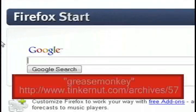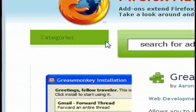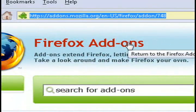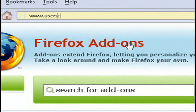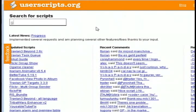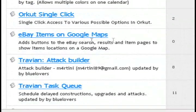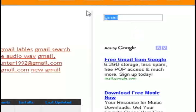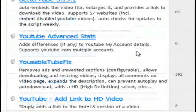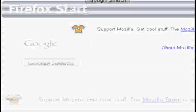The first extension is called Greasemonkey, and the URL below is to a tutorial that I've done previously on the Greasemonkey script. Now, what it can do is if you go to userscripts.org, you'll find a bunch of Greasemonkey scripts that allow you to alter web pages. So for instance, I just did a search for Gmail, and there's a bunch of links to Gmail scripts, and also here's a bunch of links to different YouTube scripts. But if you just mess around with it, you'll see what it's capable of.